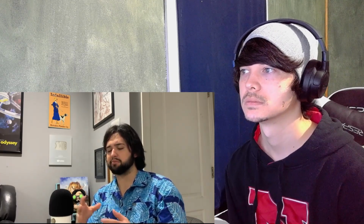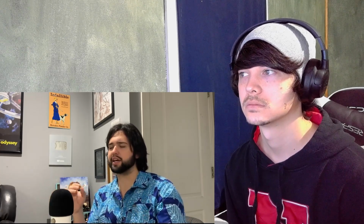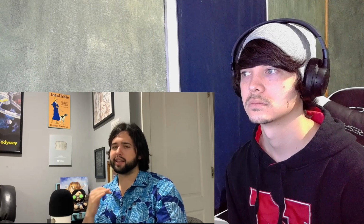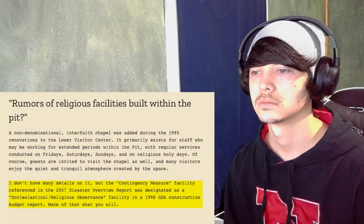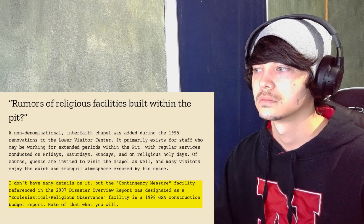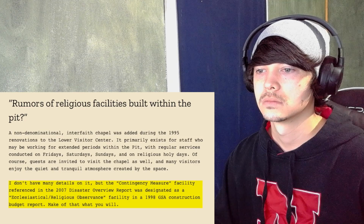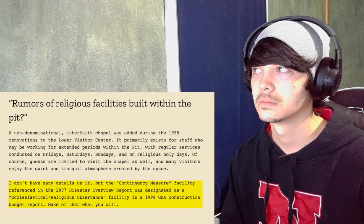I also want to mention, to further back up my theory about the contingency plan being a sort of religious or ceremonial kind of thing, in the Q&A, someone asked about rumors of religious facilities built within the pit, and in the answer, Trevor says, "I don't have many details on it, but the contingency measure facility referenced in the 2007 disaster overview report was designated as an ecclesiastical religious observance facility in a 1998 GSA construction budget report. Make of that what you will." So absolutely, whatever this contingency report is, it's something spiritual, and whatever it is, it worked.